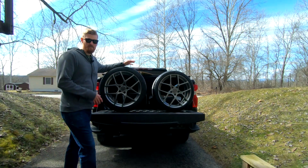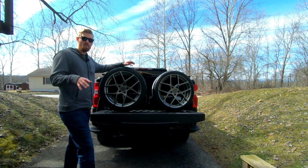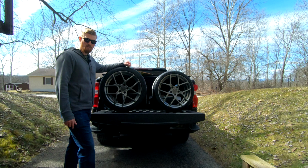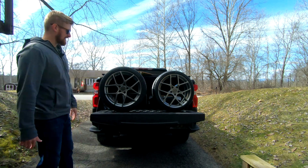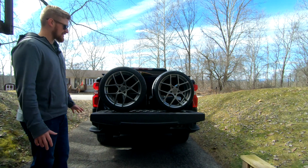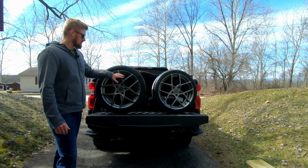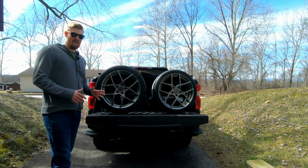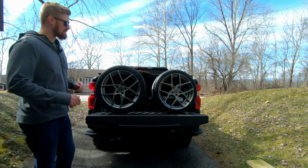I plan on mounting them on the car in the next couple of days. I'll have another follow-up video for you guys so you can see them on the car and really enjoy it. But I just wanted to share opening them for the first time with you guys, and I think they look awesome. I'm super pumped about this. I think it's gonna look great on the car. I got a few dark gray accents on the car, and with that metallic red, I think it's really gonna tie together. I'm really excited.